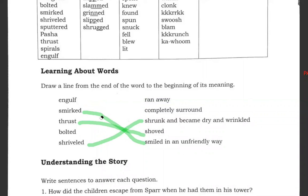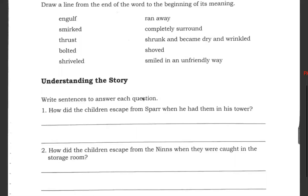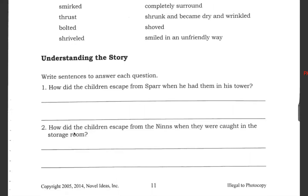And now we're going to move on to understanding our story. Write sentences to answer each question. How did the children escape from Spar when he had them in his tower? And in our second sentence, how did the children escape from the Nins when they were caught in the storage room? You can go ahead and write your answers down, and you can pause the video now. After you have written the answers, we're going to move on. We won't go over that. That stuff we will grade.